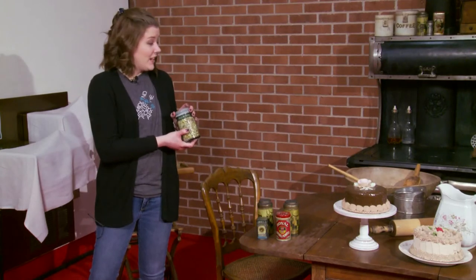What's really neat is Mr. Bradley actually owned a general store. So some of these items might even have come from his own store.